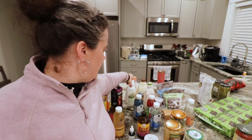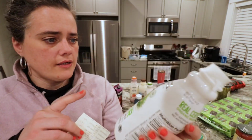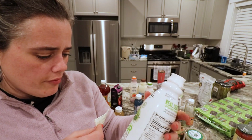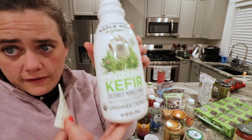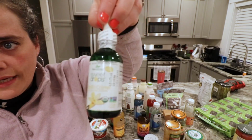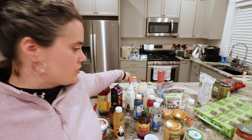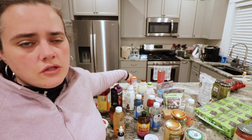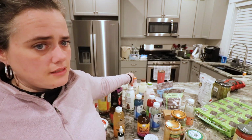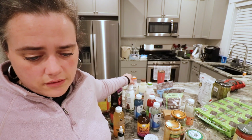Maple Hills kefir, this is the plain kefir that I bought. This stuff is good. I like this brand. They have it around here. It is pretty common, kind of local-ish type of brand. It's organic, it's grass-fed. This one is plain. And so that one, we can also add this to it to sweeten it up. That's why I got it, because it has a much lower carb count on the label. I'm not sure what it is in the bottle, but I'm sure it is less in the bottle as well, simply because it's not sweetened.